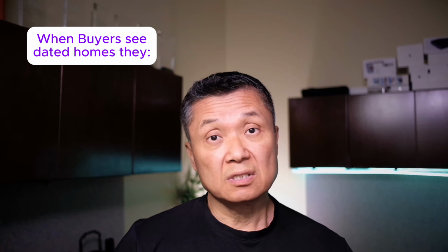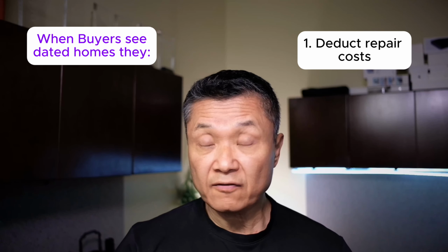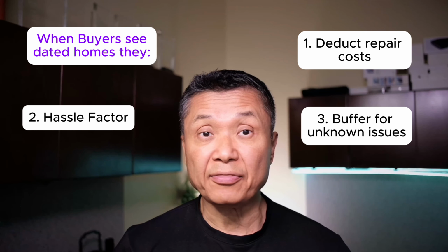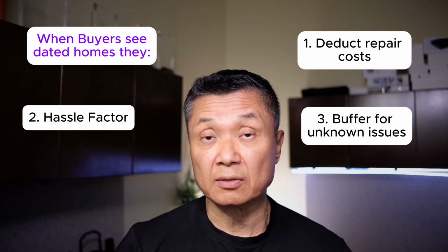When buyers see a home that needs work, they don't just subtract the cost of the repair from their offer. They subtract the cost plus the hassle factor plus a buffer for some of the unknowns. So let's say that $30,000 kitchen refresh, buyers are mentally deducting $55,000, maybe $60,000 from your asking price.